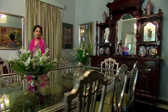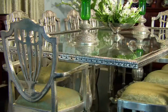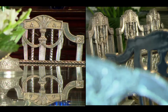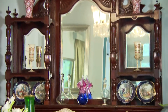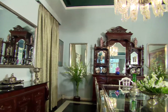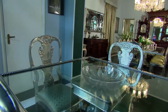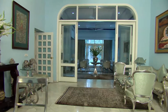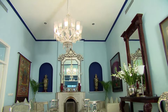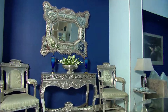This is my dining room and it's true colonial. The dining set is made in silver, though the style is very Chippendale. The sideboard and the side tables are in wood and those are antique as well. It's 1859 period. I quite like this porcelain blue. The light blue is complemented with the very dark royal blue. It enhances the lighter color.